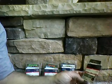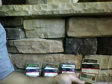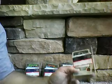Two of them came back as altered. Disappointing. These are ones I probably picked up, I'm going to guess, 8 to 10 years ago. The 73 Ryan plus the 72 Ryan, they appeared to be near mint when I got them. I probably paid over 70 bucks together for both of these, so disappointing.